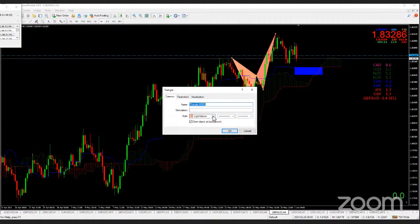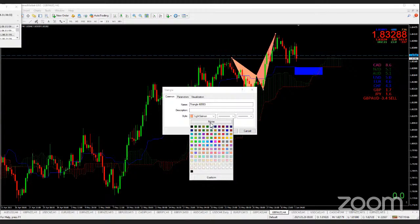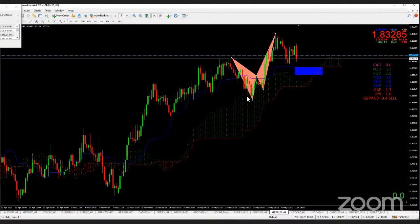Right here. So that is a bearish crab. I would label it shortly so that we can see the various points where we'll be looking to get out of the trade.